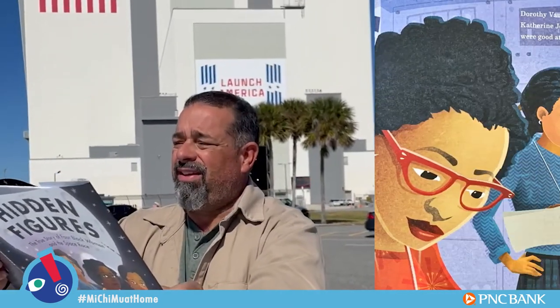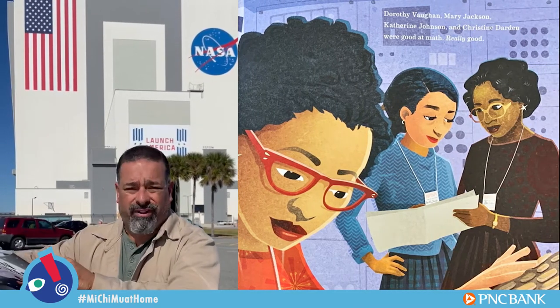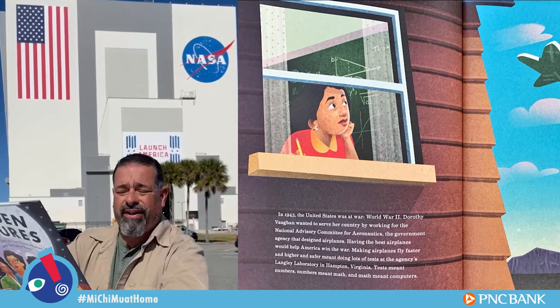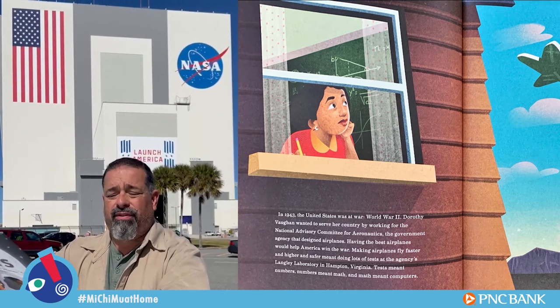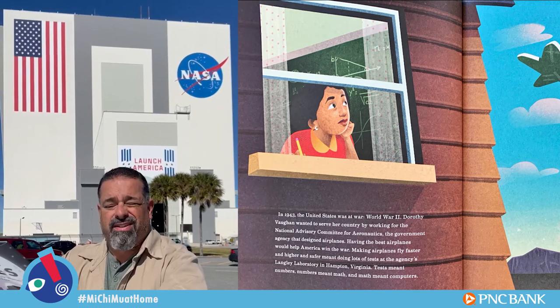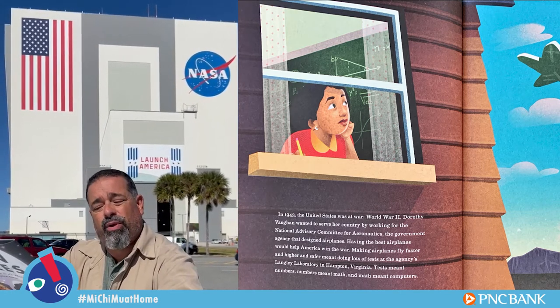So Dorothy Vaughan, Mary Jackson, Katherine Johnson, and Christine Darden, they were good at math. They were really good at math. In 1943, the United States was at war, World War II. Dorothy Vaughan wanted to serve her country by working for the National Advisory Committee for Aeronautics, the government agency that designs airplanes. Having the best airplanes would help America win the war.